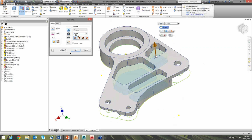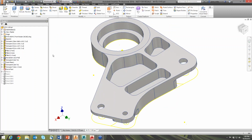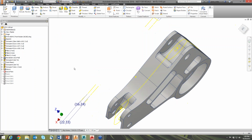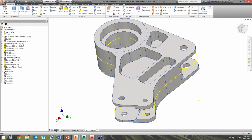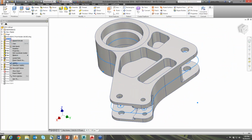So somewhere around probably about 5 millimeters, that should be sufficient. Okay, and then once I have that, let's go ahead and move that back down. Okay, everything looks good. Now, once I have this, I'm going to go ahead and turn the visibility off of that sketch.